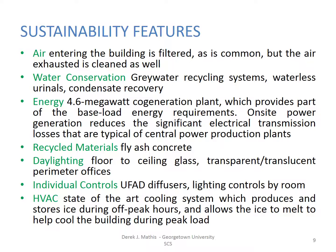At night, while demand in the building is low, the power will be used to make ice in 44 storage tanks in the basement of the building. During the day, this ice is allowed to melt and used to cool the air in the building, which drastically lowers its energy consumption during peak hours.